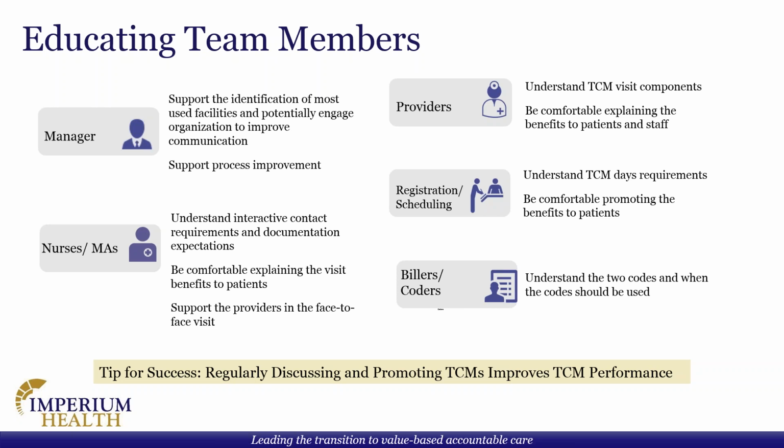And I would say the more often you can discuss through team meetings, huddles, the importance of TCM visits, the easier it's going to be to get things to stick. And never forget that a new team member might not always have the same understanding or same baseline knowledge as it comes to TCM visits as some of your more seasoned team members.